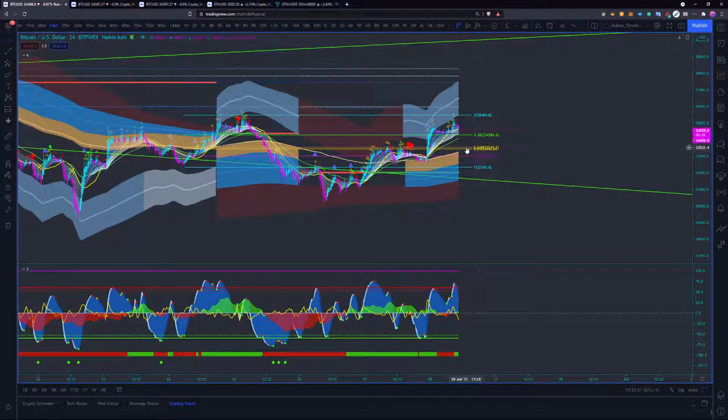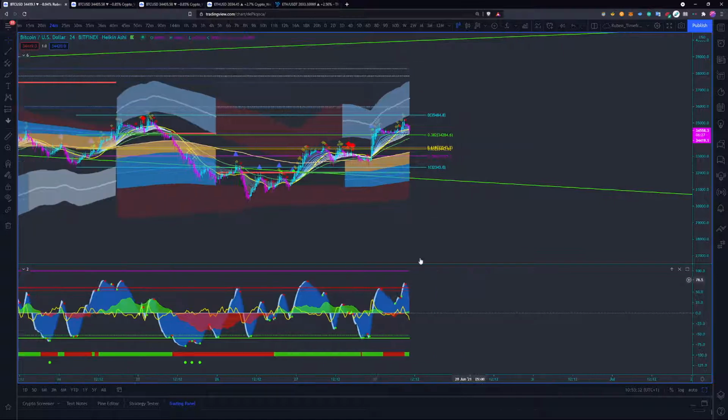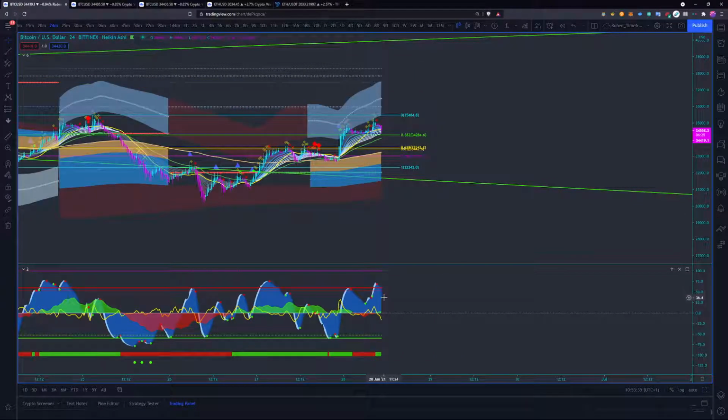But for me, this would be a perfect place to open a long, as we have golden ratio fib levels, and we also have support from the EMA ribbon. And also, what is Market Cipher telling us? Market Cipher could print another green dot here, but right now VWAP is going down, money flow is entering a little bit of the market. So this is not, for me, the most amount of strength that I would be looking for if I was to go on a long.